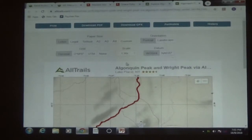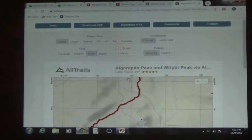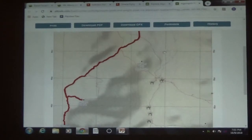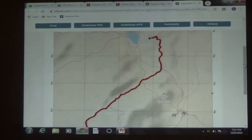So it'll give you lots of different options. You can choose the size of the map you want. You can choose the grid system, so you can do a UTM grid system there. You can change the scale. So if you really want to be just like your classic USGS quadrangles, you can do a 1:24,000 with the UTM grids, and then you can center this on your screen.